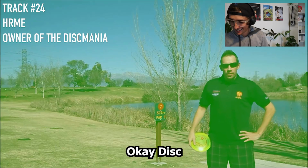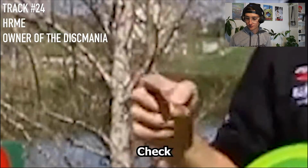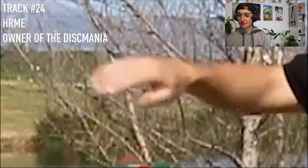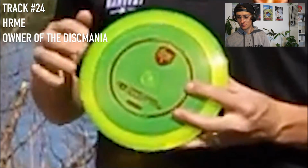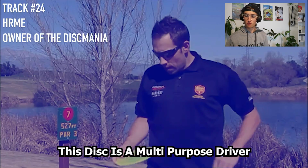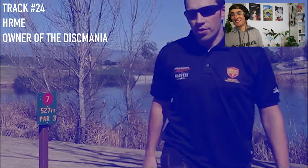Okay, Discmaniacs, I'm using it as mob. Let's check it out. Owner of the Discmania. No water hazard on the ride. There is water on the ride, so it hooks to the left at the end of the flight path. This disc is a multi-purpose driver.